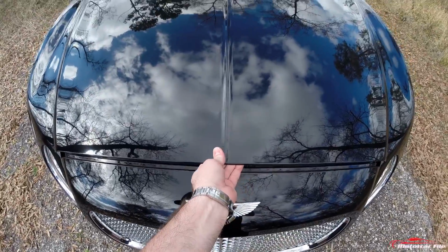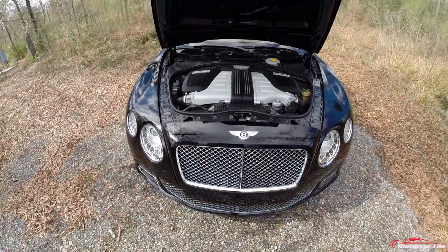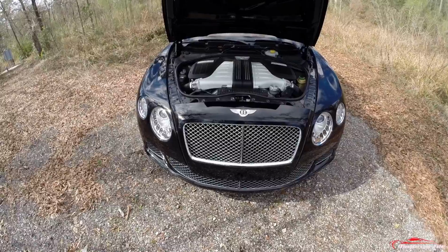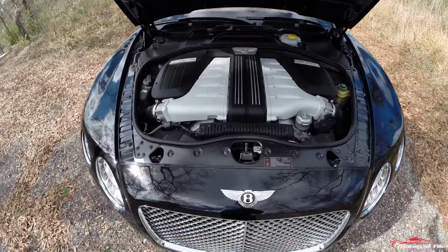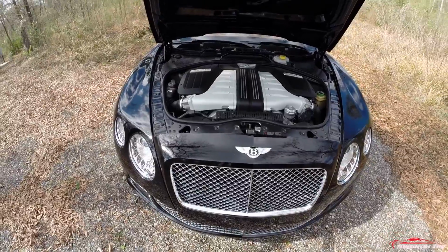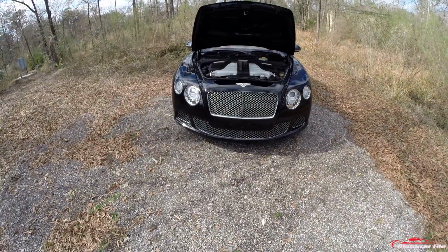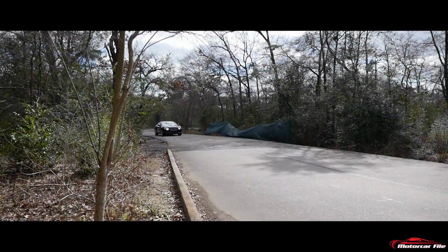And then of course the gorgeous 6-liter twin turbo W12. Amazing, and just there's no room to put your hand anywhere. So let's get her on the road and see how she sounds.